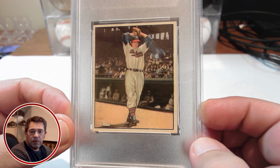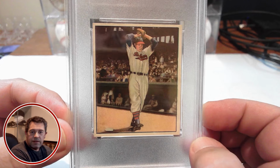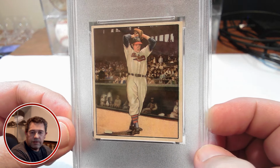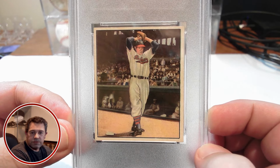Man, I love those 50 Bowman cards. Love the fans in the stands there in the background, the dugout, his start of his pitching motion there. Just a work of art.